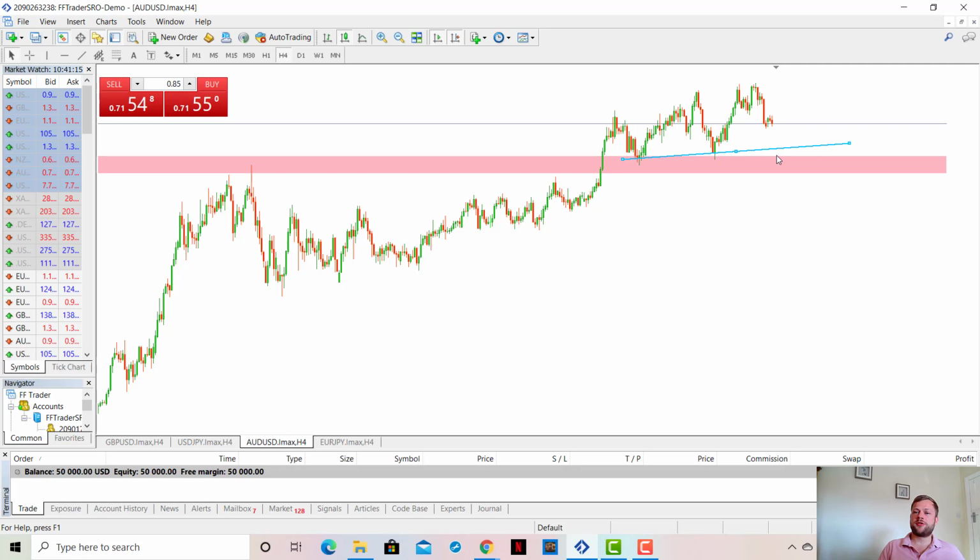I do want to get my trade in. I can still get a 1-to-3 risk to reward ratio trade in if it comes back down and retests this line and doesn't quite make it to my area of resistance, support, sorry. So I'll be watching this one as well.